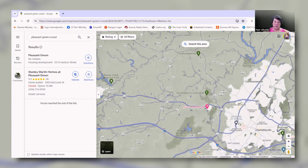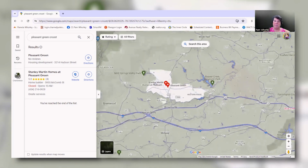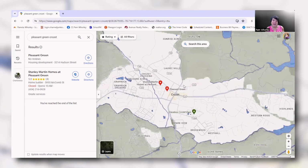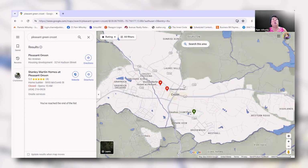So now watch what I'm going to do. I'm just going to scooch straight over, and bim bang boo. Looky there, front and center, Pleasant Green. So let me blow this up. So Pleasant Green is actually, like I said, it is being developed. It is an all townhome community. But the price point blew my mind when I did the tour there.